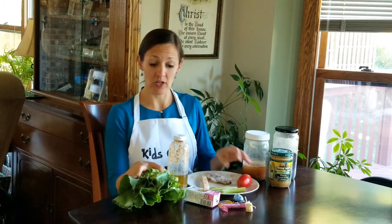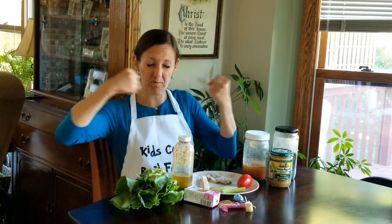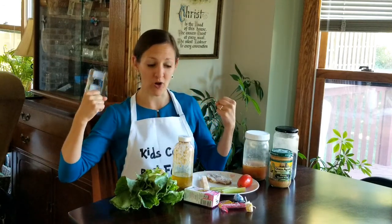Okay, so a tomato is my first example. A tomato is a vegetable and it's got lots of vitamins and minerals, and a tomato is going to be a good growing food along with any other vegetable. Like lettuce, especially if you make a salad with a good homemade dressing with extra virgin olive oil. That fat and veggies together is like power packed to help you grow.